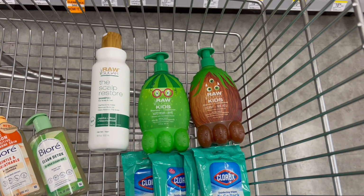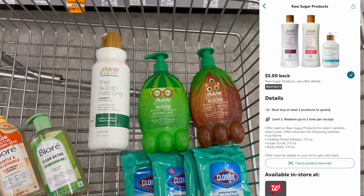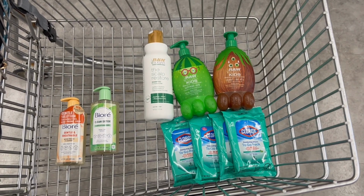So the three products that I am getting are $14.97 for all three of them. No coupons, but we will be getting back $5 in Walgreens cash, and then we'll get back $5 on Ibotta for two of the items because there's an offer on Ibotta for $5 back when you get two Raw Sugar products. That's going to make all three of them just $4.97, which I think is an amazing deal for the Raw Sugar products.